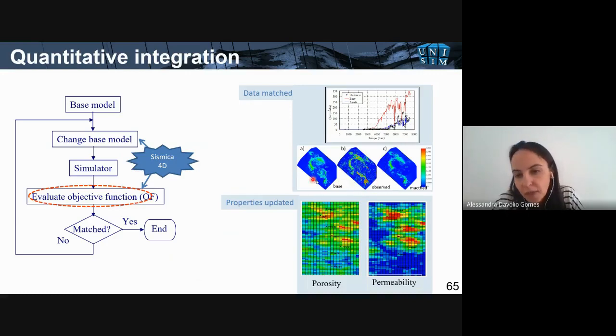So this is an example where we have a simulation model. That's before, that's the observed, and that's after the data simulation in a quantitative form, okay? So you force your models to provide measurements of the 4D signals that are close to what you're observing on the measurements, okay? So that's how we use it, and that's our research focus in UNICE.